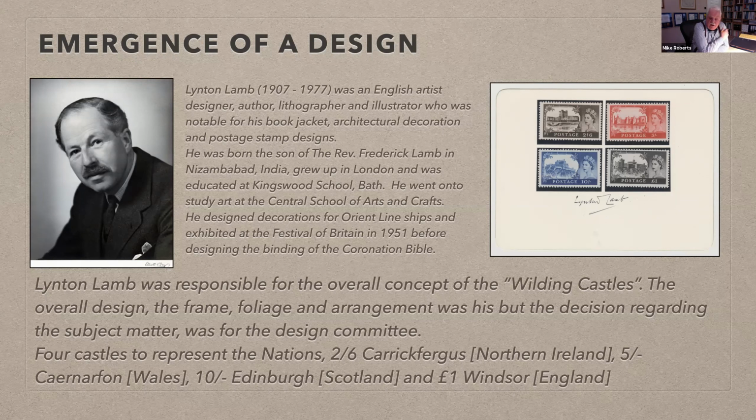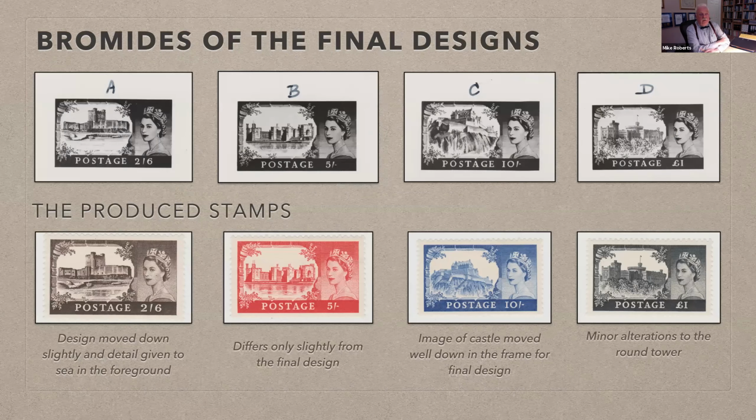So as I said, it was his concept, we could call it that, of the enclosure of the castle in a frame with some foliage around it, and the Queen's portrait on the right-hand side. It was decided that 4 castles would represent the different nations: the 2 and 6 for Northern Ireland, the 5 shilling Carnarvon Castle for Wales, 10 shilling Edinburgh, Scotland, and the £1 of Windsor Castle for England. So designs proceeded as normal.